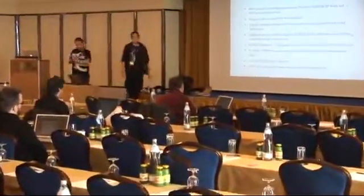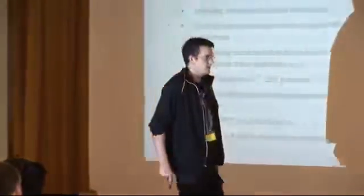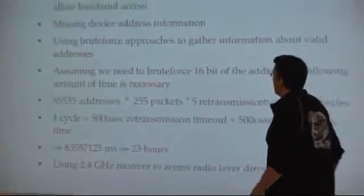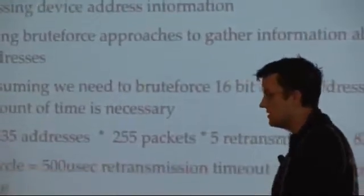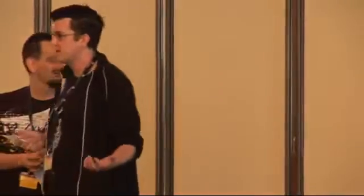What's next? Since we don't have baseband access using this NRF 24L01 chip, which is in the original devices, we can use a brute force technique to get information about the address of devices in the wireless network. An advantage of this wireless technique is Nordic Semiconductor implemented something like automatic retransmission on failure. We have retransmission timeouts, and we have an ACK whenever a payload is accepted, and that's why we can also brute force valid addresses.